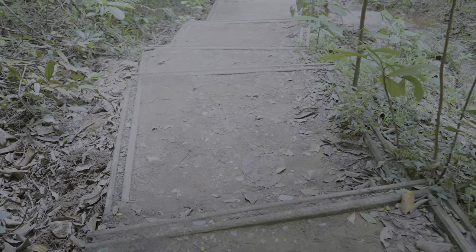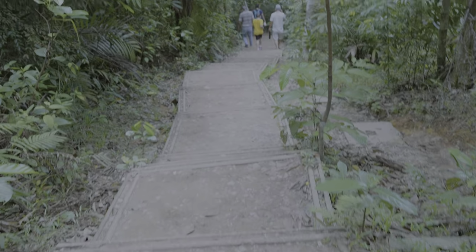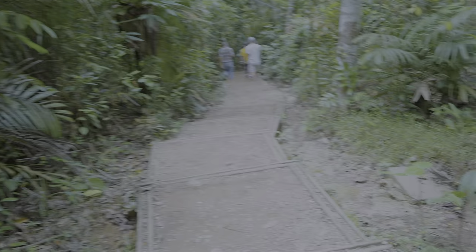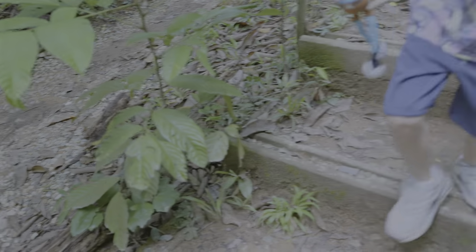These are very awkward and weird stairs. These are very bad stairs, aren't they, Flynn? They're not even useful. Not useful at all. Look at you go, though.